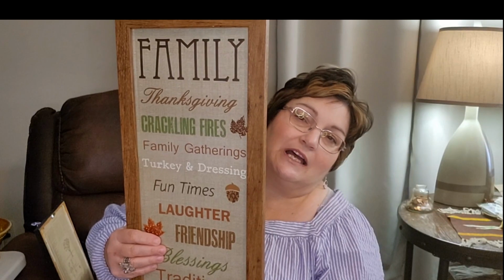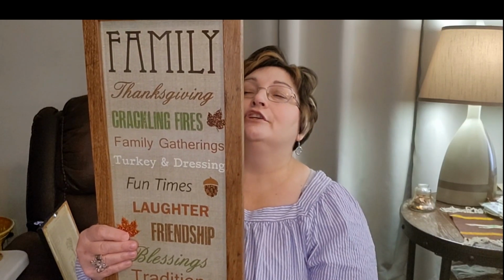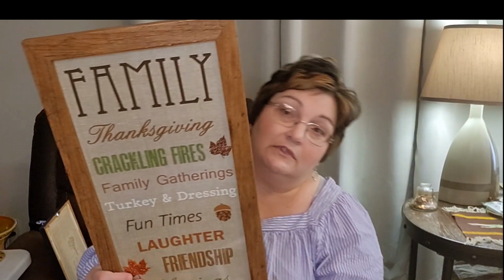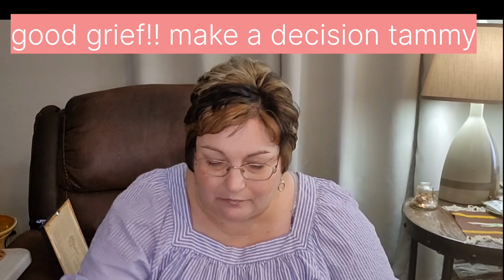And I am going to keep this. I love it. It's behind glass and framed. And I paid $2.99 then. And it says decor. And I think that is Dollar General. So this probably originally came from Dollar General. But I love that. It says family, Thanksgiving, crackling fires, family gatherings, turkey and dressing. Now, I don't know if I should put this out now or wait closer to Thanksgiving. I like to get everything out and settled. So it might go up now and it might go up later. But knowing me, it'll probably go out now.